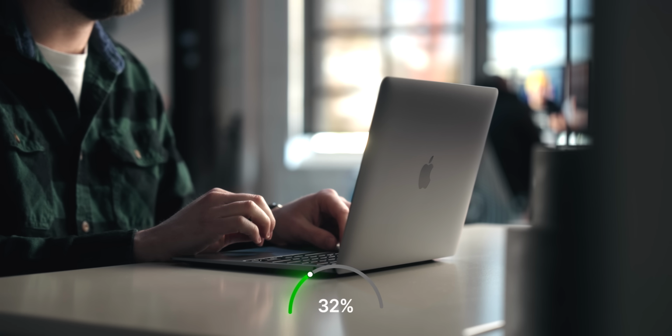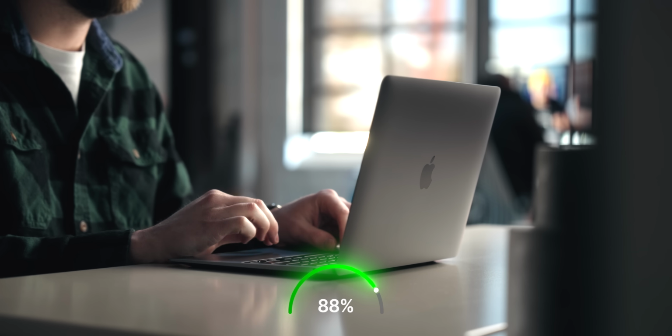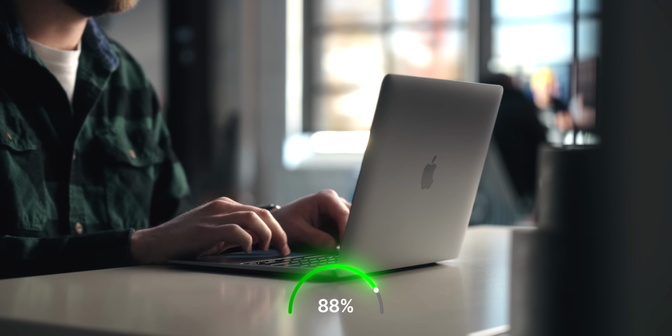The battery life on this machine is really great, especially if you're doing light tasks. This thing can last for a really long time, and the battery in this particular computer is sitting at 88% battery health, which over the last 3 years of usage is pretty good.